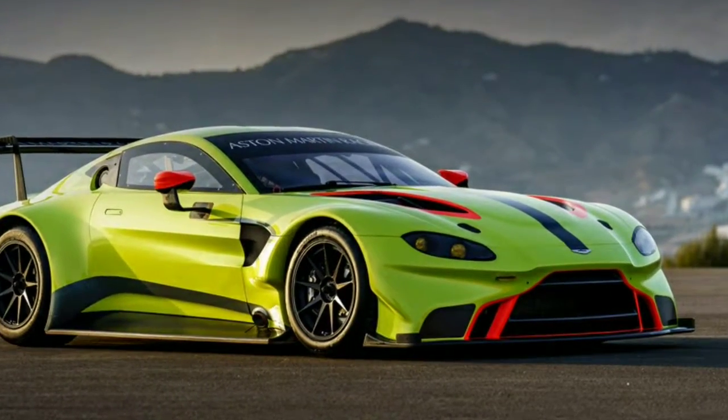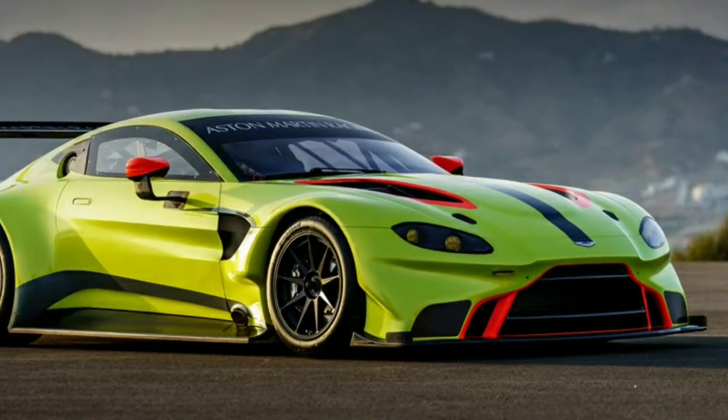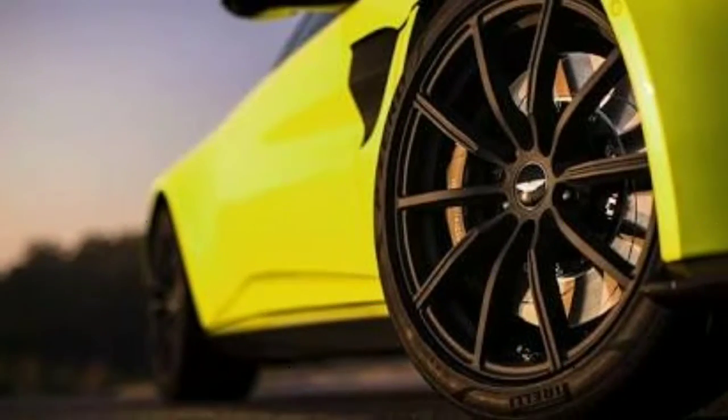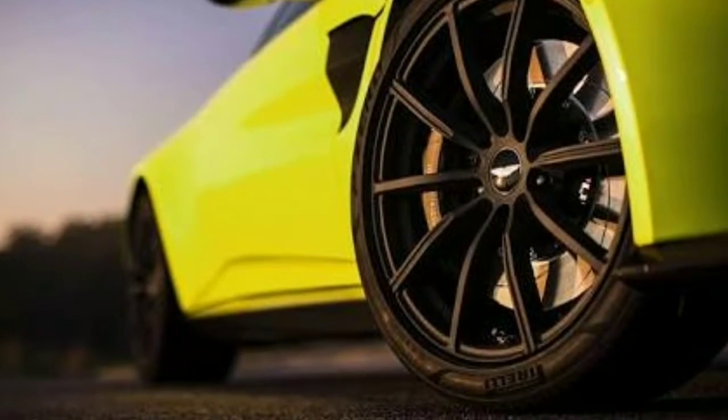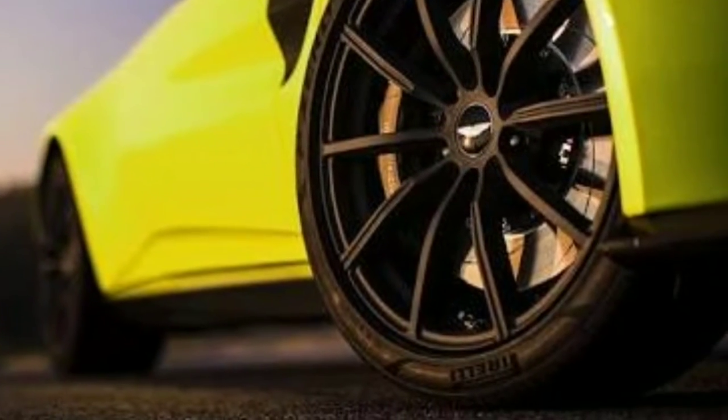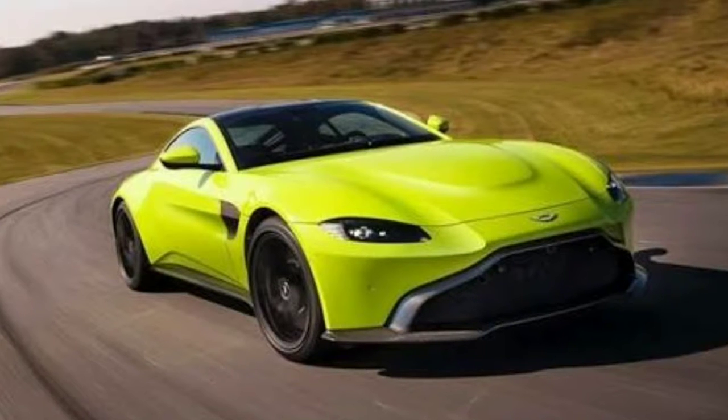Among the key changes are a completely new rear-end structure that features a solidly mounted rear subframe, and a repositioned gas tank. The Vantage also gets an E-diff, the first ever fitted to an Aston Martin, and rolls on specially developed 20-inch Pirelli P Zero tires.